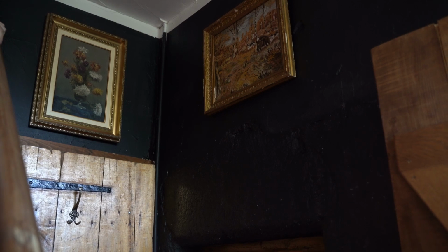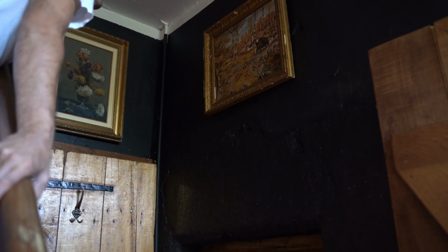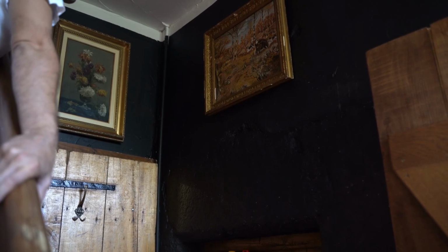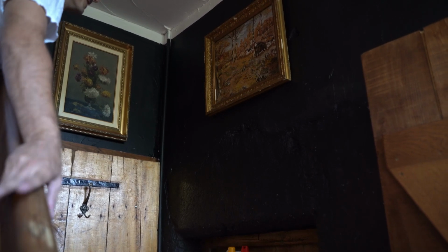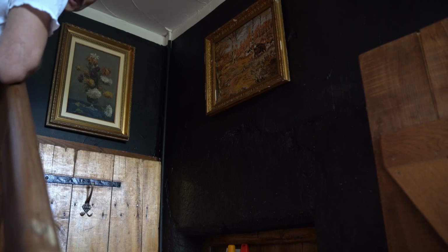It looks cute. I like it. I'm just gonna leave it for now and then we'll see. Maybe we'll find something prettier. But for now it's kind of awkward but cool.